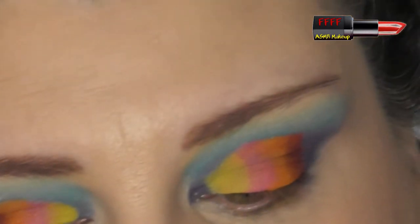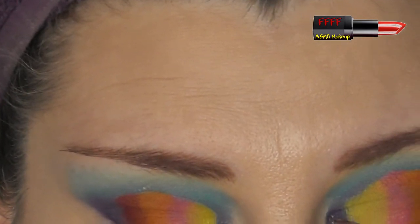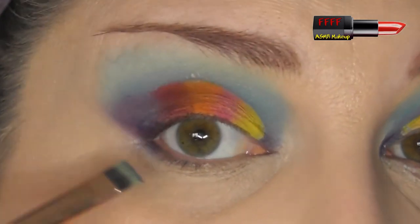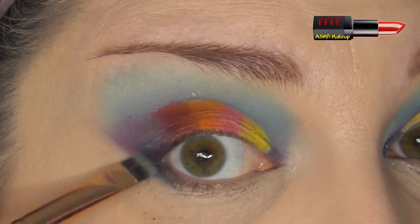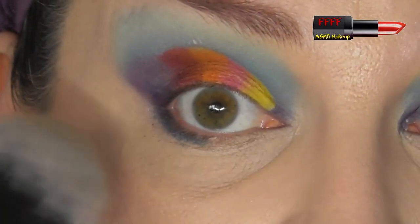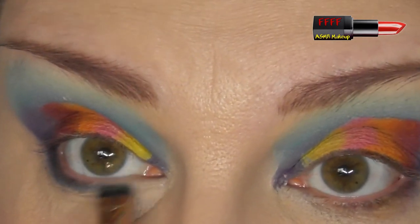I am going to go in with a flat topped brush, and I'm going to pick up a combination of Ijaz and Navid, which is a really super dark blue, and then like a silver shimmer. I just want to run that. Should have tapped off, really. I've done my base now, haven't I? I'm using a shimmer. Silly woman. So I'm just going to run that along under my lash line.